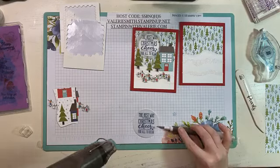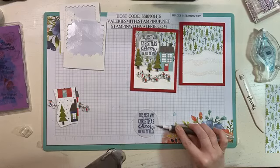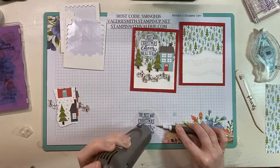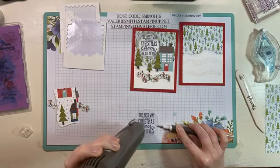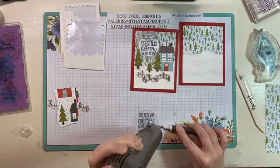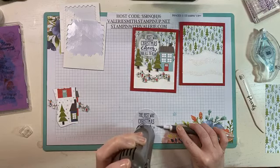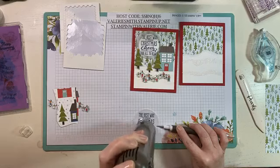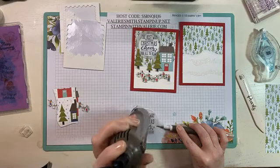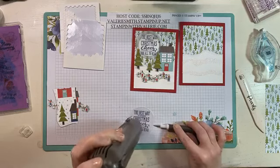Just going to hold it down with my Take Your Pick tool, and you don't have to have it on the highest heat. You can leave it on the lowest, because sometimes when you heat the vellum it will curl up a little bit. You can even burn it. But we just want the ink to be dry, basically our goal here. We're not melting any embossing powder or anything like that, so it doesn't have to be super hot.